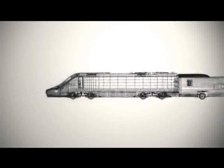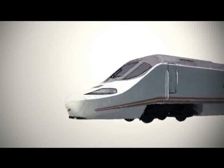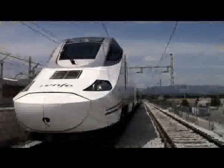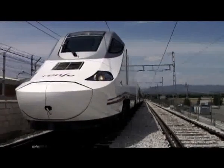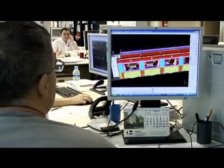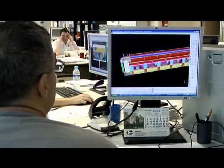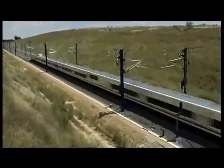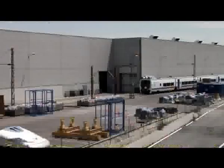Talgo has become synonymous with safety, innovation and technology by applying these concepts constantly in the design and manufacturing of all its trains. To achieve this goal, Talgo has from its very beginning given huge importance to research and development, investing large financial resources in innovative developments and solutions, which has allowed Talgo to become in very little time a reference mark for high speed in Spain.